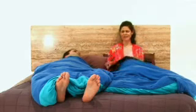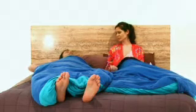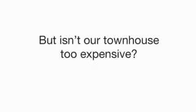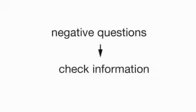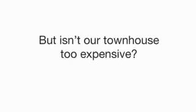Wow, always the complaints. There were so many different negative questions in the movie. Let's see how Mike asks some of the questions. But isn't our townhouse too expensive? We use negative questions as a way to check information and to get confirmation. Mike thinks their townhouse is too expensive, but he wants to make sure Joanna thinks so too. So he says, but isn't our townhouse too expensive?